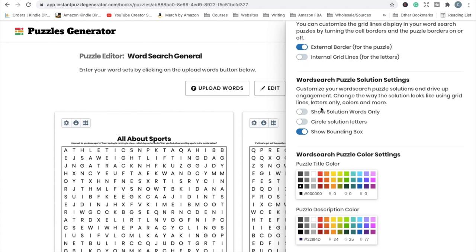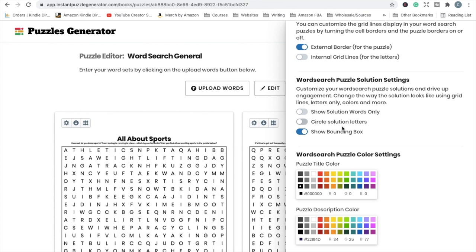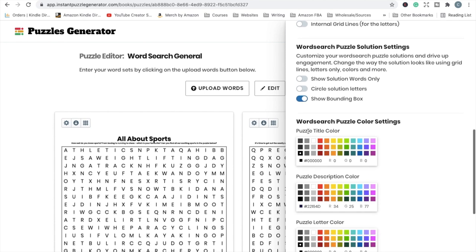So for the solutions, you can have just to show words only. So if you want to show solution words only, it would get rid of all the letters that are not part of the words that are meant to be found, and it would just show all the words that are in the puzzle. If you prefer each letter to be circled to show where the word is in the puzzle, you can have a circle, or you can just show a bounding box, which is basically a circle around the word. So I'm going to leave it as a bounding box because that's just what I like.